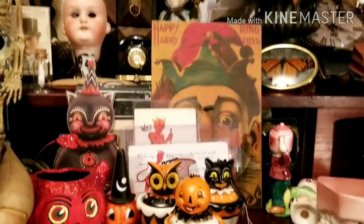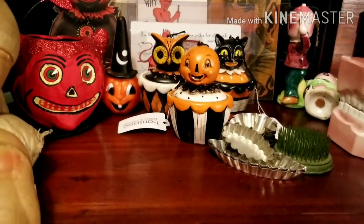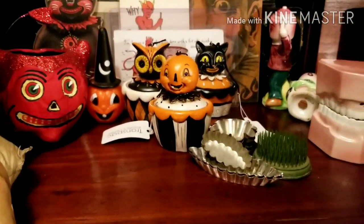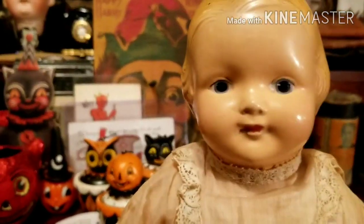Okay. So, I think that's all the creepy dollies I have to show you. This one right here I've shown you before, so I think I've shown you her. She's not that creepy. She's kind of cute.